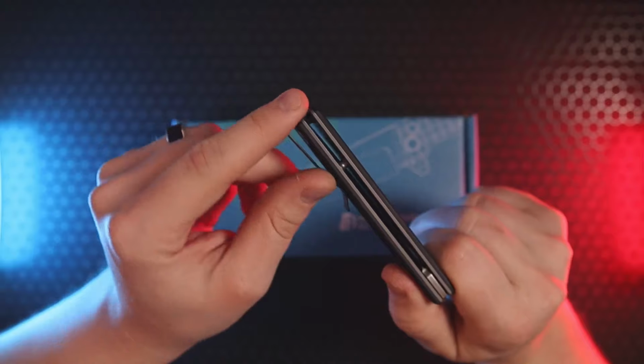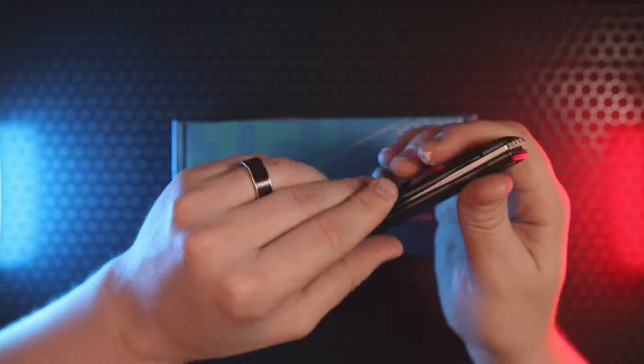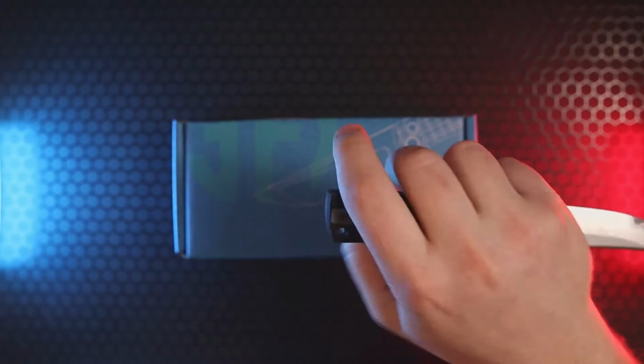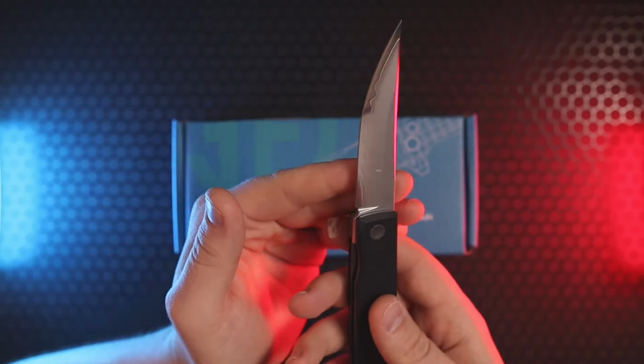We could have added an aluminum backspacer right here, and that would honestly be my preference. Now, is that a negative? No, but it is a design suggestion, and it's one that I think would both aid in making the ergos even better than they already are, while also adding some utility of protecting the edge of the blade.